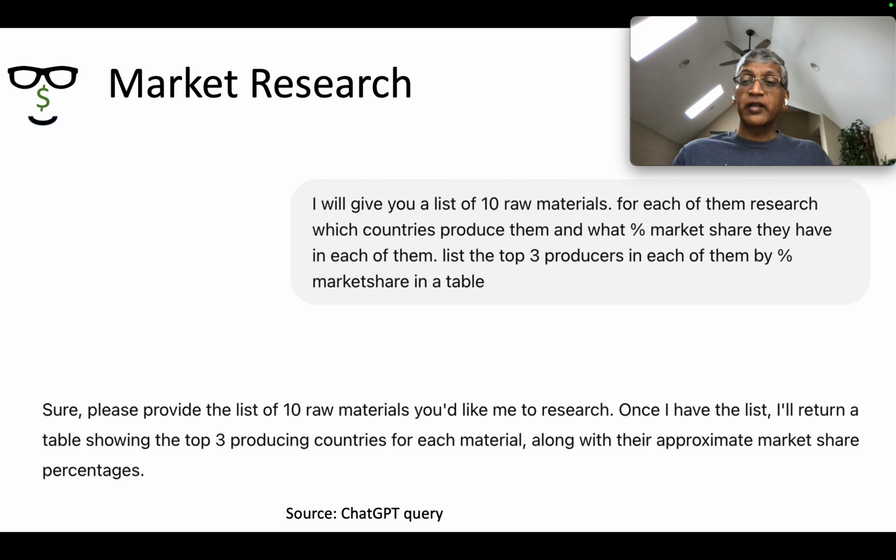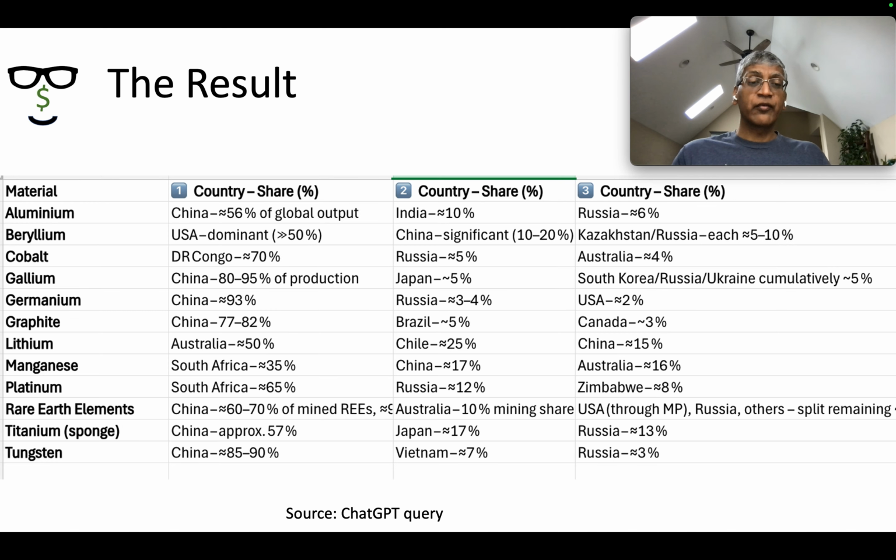So I went to the world's greatest research bank, which is called ChatGPT. And I said, hey, I'm going to give you a list of 10, 12 raw materials. Research which countries produce them, what percentage market share they have, and tell me the top three producers in each of them. And drum roll, here is the result.